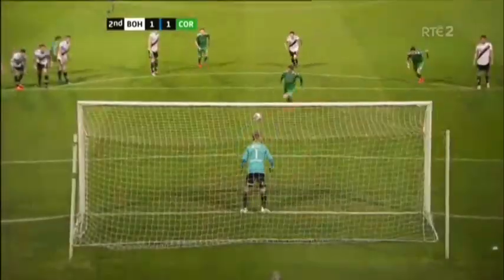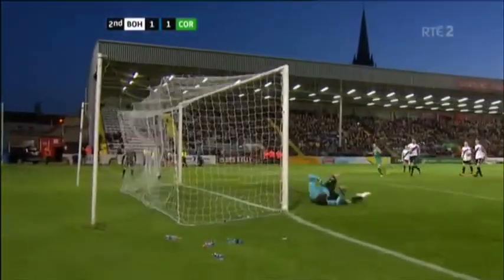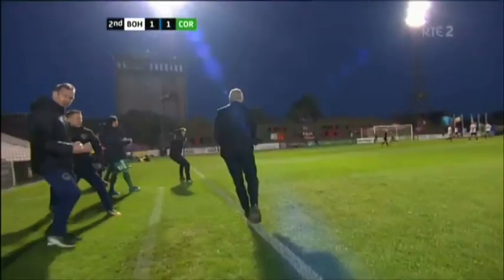And Cork City are level in the final 5 minutes of the game. Nice and calm from Sadlier, like you say, into the corner. Good finish, very harsh on Bohemians. Perfectly taken penalty, Kieran Sadlier, for his 20th goal in all competitions this season and his 6th successful penalty kick.